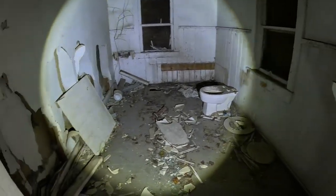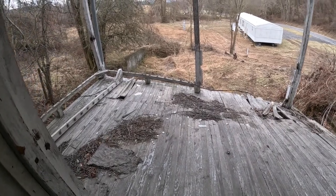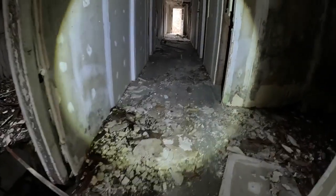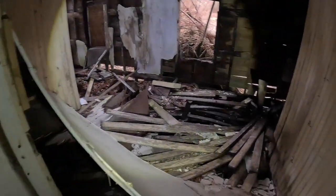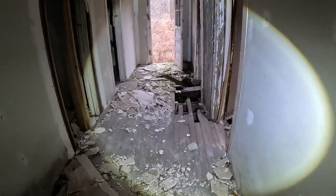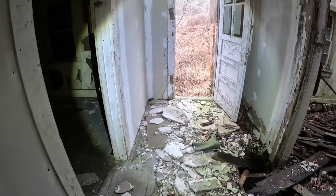There's always an outside of these buildings. This has a public bathroom. The porch is falling off. Let's get out of this building, because I'm not liking this building, to be honest. This one's very sketchy. We like fire buildings, ones that caught on fire. Super sketchy.